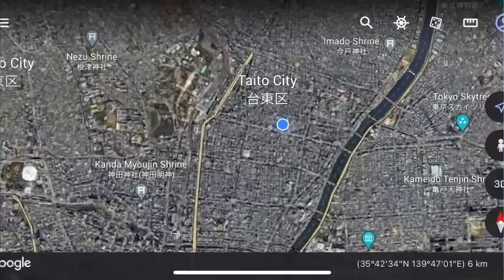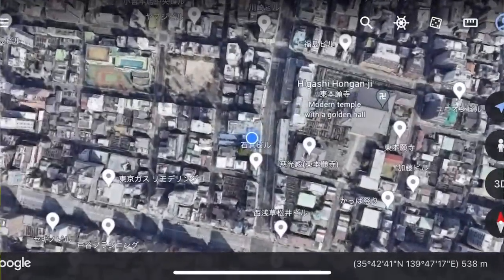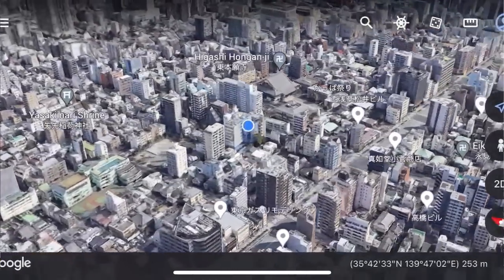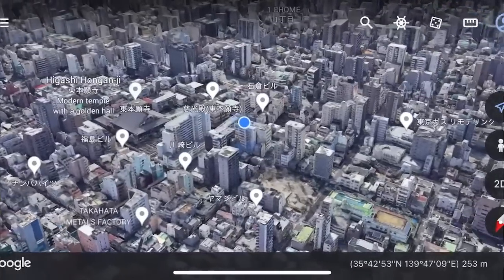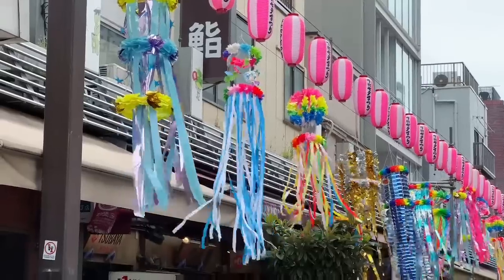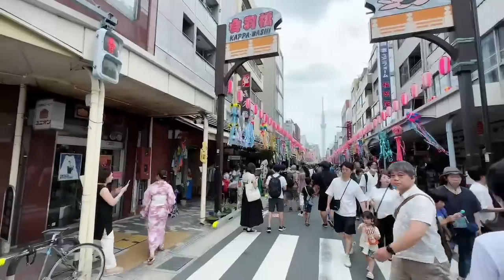So here we are before we launch in here. I'm in Taitoku, and you can see the Tokyo Skytree on the right side of your screen, and then Asakusa Kaminarimon Gate. Probably can walk there in about 10 minutes from here. It does not look that interesting from the sky, but when you get to street level, it's pretty interesting, especially if you're looking for a knife or kitchen stuff for Japanese cooking. I've shown this street several times on this channel, and today it's all about the festival.